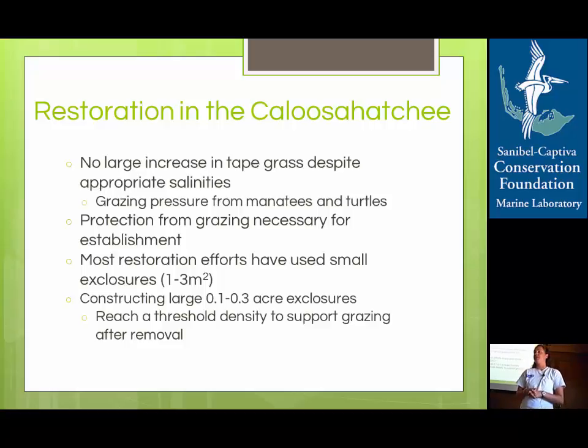And studies have been done before where they've used exclosures, but generally the exclosures have been small, usually about 1 to 3 square meters. But in this project, we decided to construct much larger exclosures, so they range in area from about 0.1 to 0.3 acres, so much larger than previous studies. And we're hoping that by constructing these big exclosures, we'll be able to reach high densities of seagrass over a larger area, in the hopes that once the exclosures come down, we'll have established a large enough density over a large enough area that it will be able to support the grazing pressure once they're exposed to it.